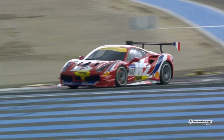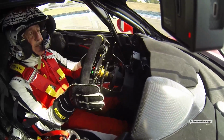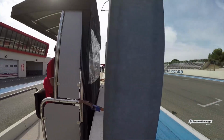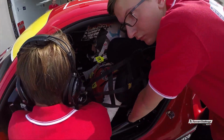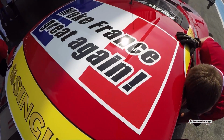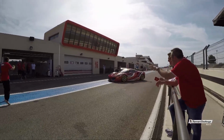This track is really fabulous, with slow and speed corners. You have to be very fast, with a very good pace. I think it is one of the most beautiful tracks in Europe. And also, for me, it's a very special event because it's almost my own track. So for me, I have to be at the front of the race, or I have to finish racing.